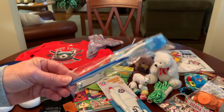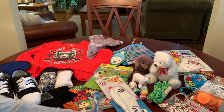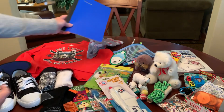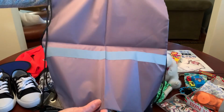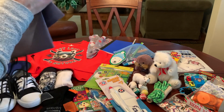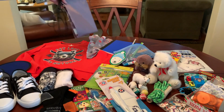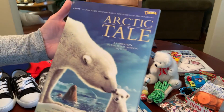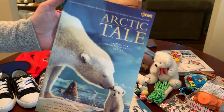He has a toothbrush and a nail clipper, a composition notebook for school, a drawstring backpack. This was provided by a viewer, but it's perfect for him to be able to tote all his items home or to school. And the last thing in his box is what started the whole theme of this shoebox.